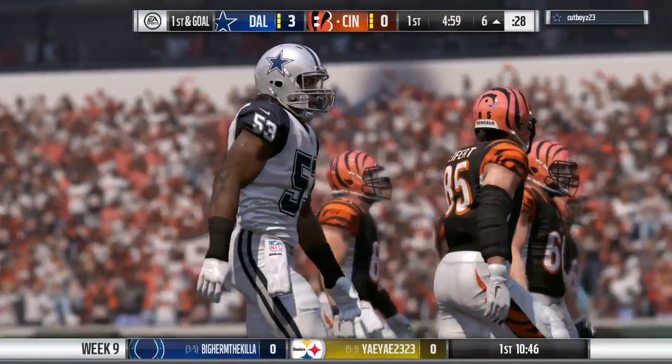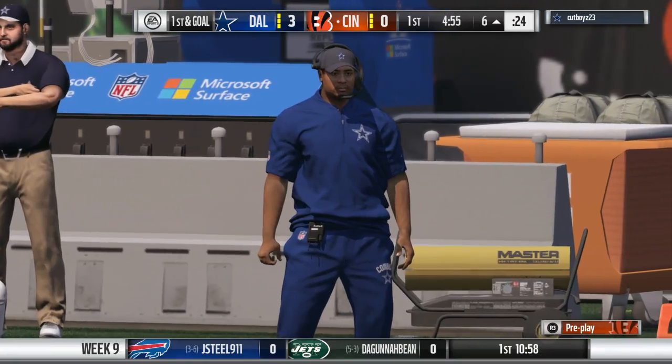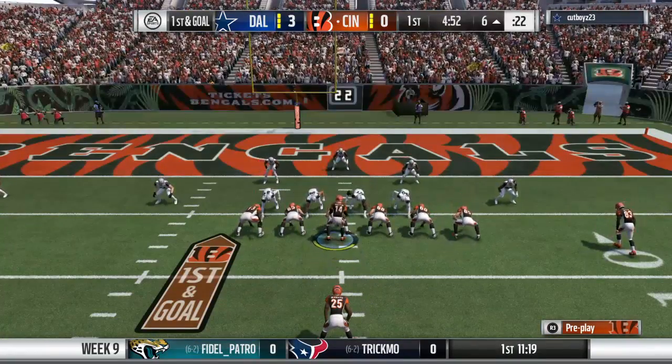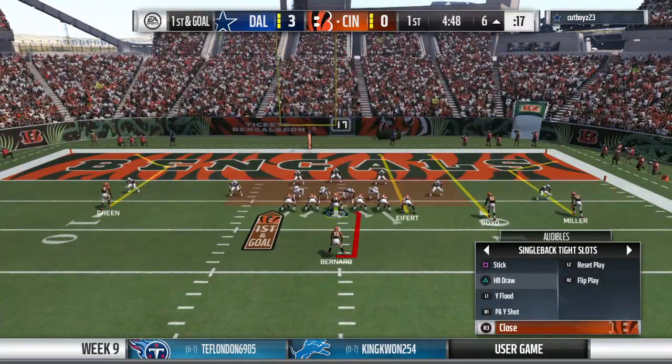And you know when you stretch the field, you often leave guys in one-on-one situations, and that allows your better athletes to go up and get the football. I love the preparation that they put into this. They made it a priority, and they got what they expected.